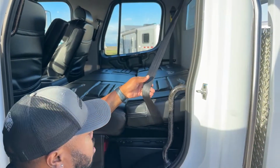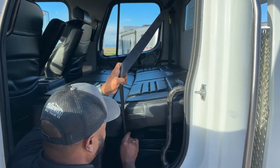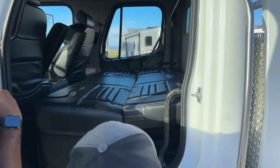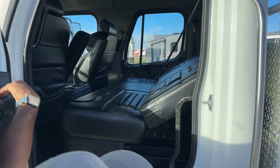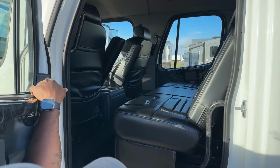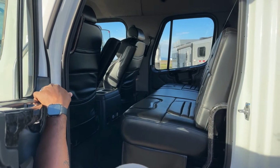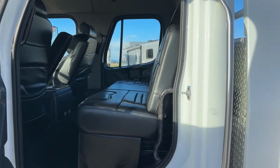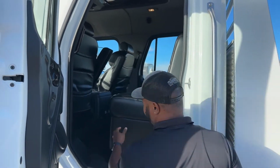When you're done, you get that seat belt, you slide it back through the groove, and then you raise the back switch, the back bench. Again, this is adjustable, so if you want to just kind of slouch a little bit and just take a rest while you're driving, you could use it as one of those lazy boys type of thing.